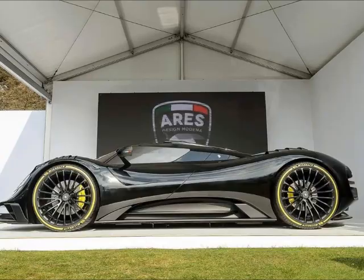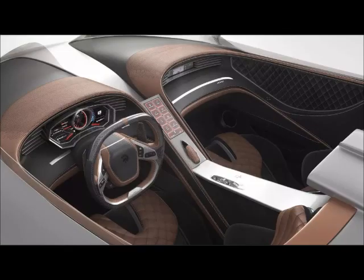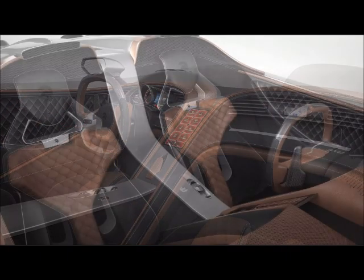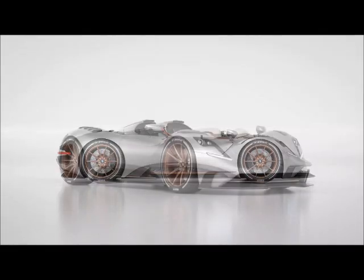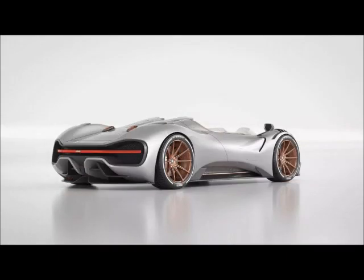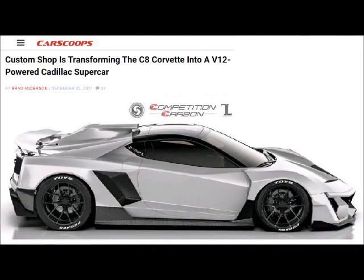Now, this is something I did a video on quite a while back last year. This is a fantastic car, the Aries S Project. Just take a look at this car. It is beautiful. This is a 705 to 715 horsepower Corvette-based supercar. How much will this set you back? Well, how about a jaw-dropping over $590,000?